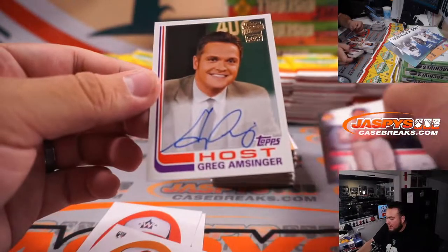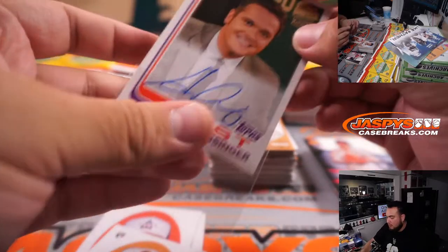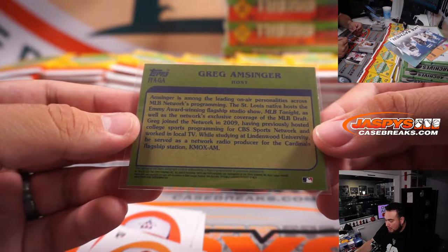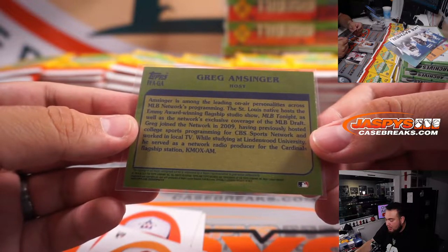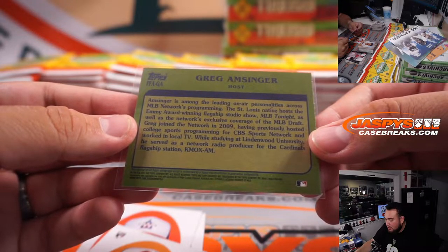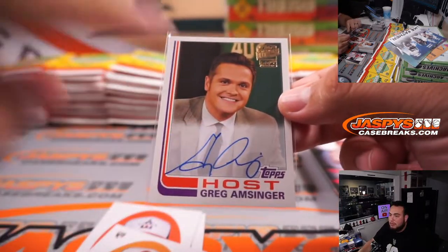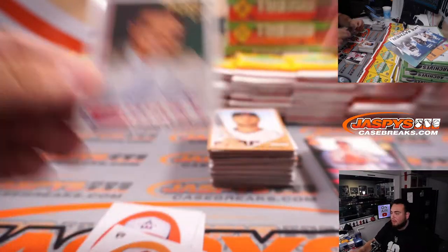And there you go, Greg Amsinger, who is a host. Leading on-air personalities across MLB Network's programming, the St. Louis native hosts the Emmy Award-winning flagship studio show MLB Tonight, as well as the network's exclusive coverage of the MLB Draft. Greg joined the network in 2009, having previously hosted college sports programming for CBS Sports Network, and worked on local TV. So, Jack, something like this will be going to you with the Cleveland Indians. So there you go.